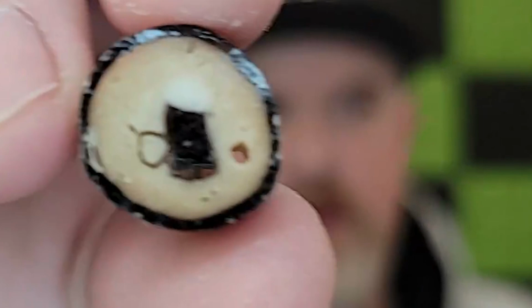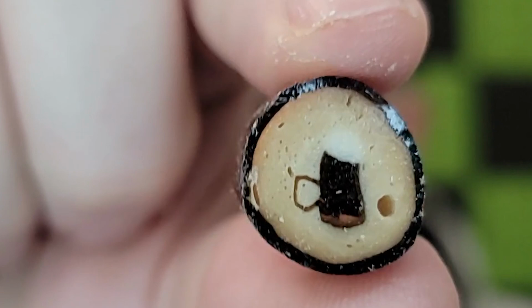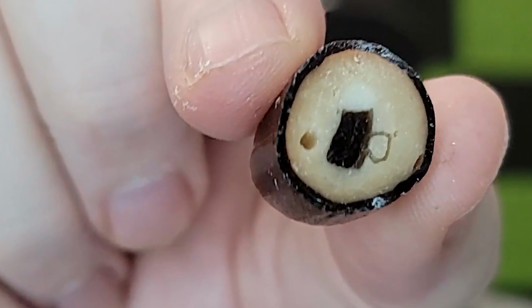Damn. This one smells a little more root beery than the other one. Here's the little root beer mug. Isn't that cute? It's so cute. It's a little cute root beer mug. Same thing on both sides. It's got a hole in it.